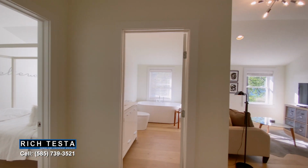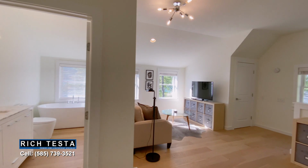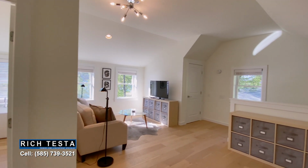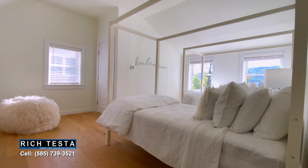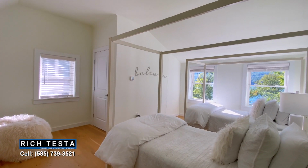And this private separate wing, the ultimate owner's suite, with a designer bath, a sitting area, and bedroom, all with elevated lake views.